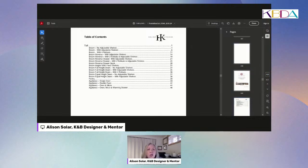Tall cabinets. Look at the different types of tall cabinets. You have a broom cabinet, and this is a spec book, and it'll tell you what it has. You could have a broom cabinet with no adjustable shelves, with adjustable shelves, or with 4 rollouts. And the broom cabinet is tall on the bottom, shorter doors on the top. Reverse broom is short on the bottom and taller on the top. And again, you can have adjustable shelves and all these things that it comes with.